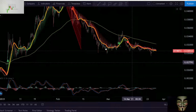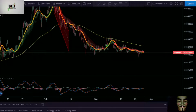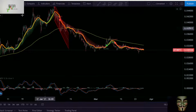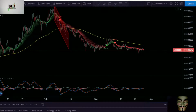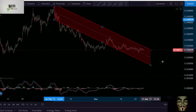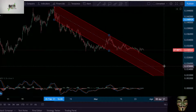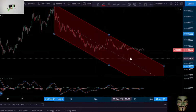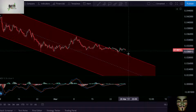Ethereum is not going to the upside. Here is the 4-hour chart. We have a bearish downtrend here. Let's turn off these things here. And this is our momentary bearish downtrend. This was our bearish downtrend, and now we are going sideways here.